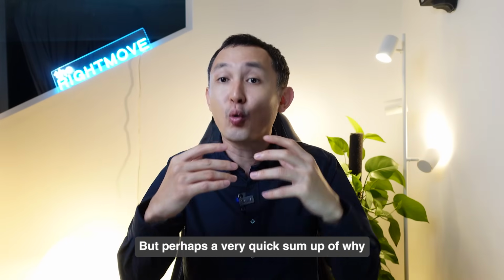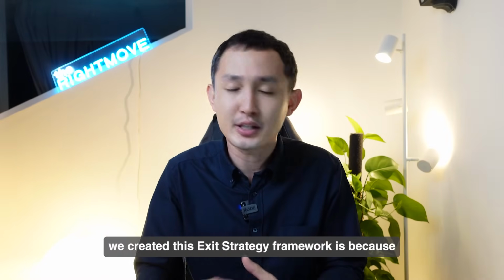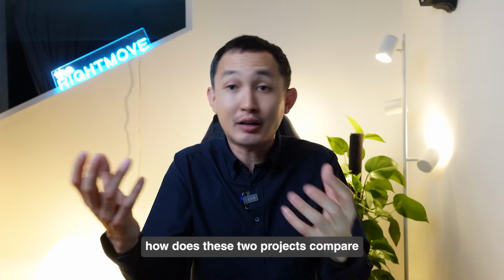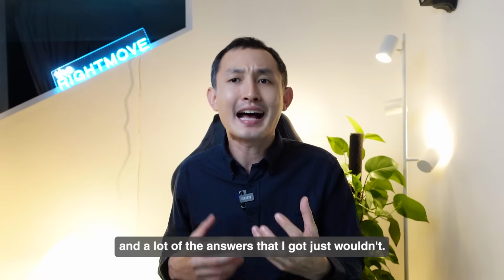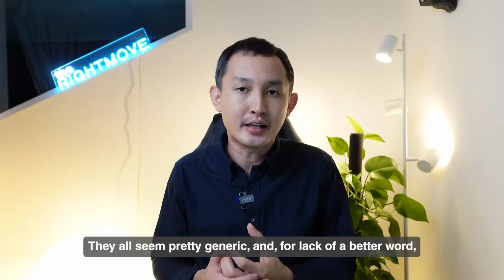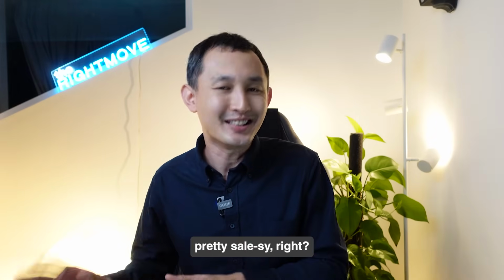But perhaps a very quick sum up of why we created this exit strategy framework is because I get this question a lot: Hey Alvin, this particular project, how's the exit strategy? And how do these two projects compare in terms of their exit strategy? A lot of the answers I got just didn't sit well with me. They all seemed pretty generic and, for lack of a better word, pretty salesy, right?